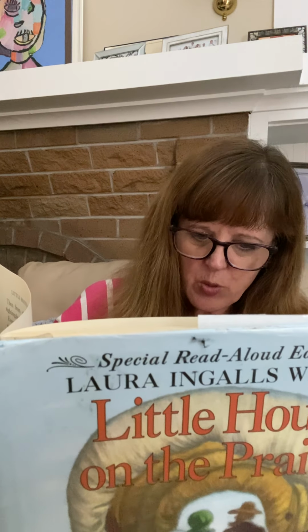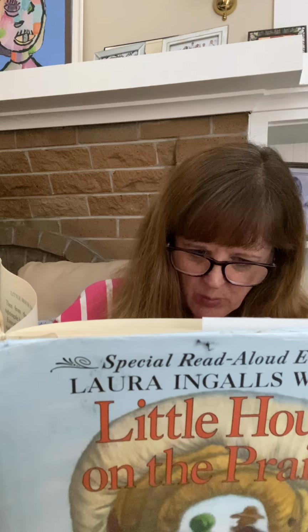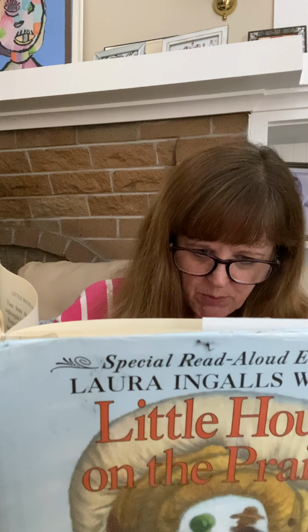Pa's voice went deep, deep down, deeper than the oldest bullfrog. They all laughed. Laura could hardly stop laughing. "Sing it again, Pa, sing it again," she cried. But before she remembered that children must be seen and not heard, so she was quiet. Pa went on playing, and everyone began to dance. Mr. Edwards rose up on one elbow, then he sat up, then he jumped up and danced.